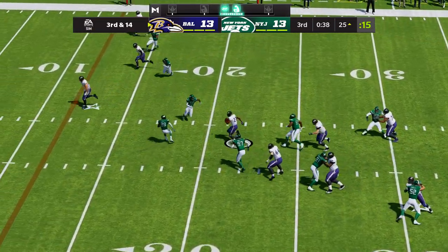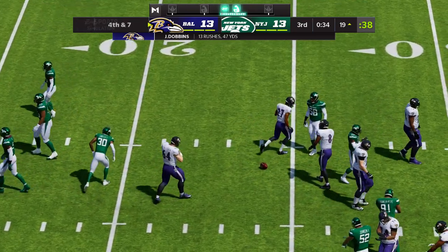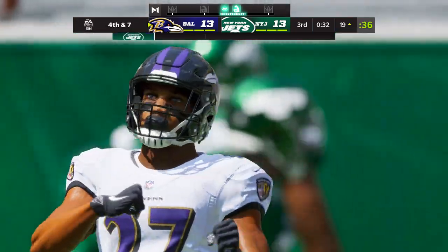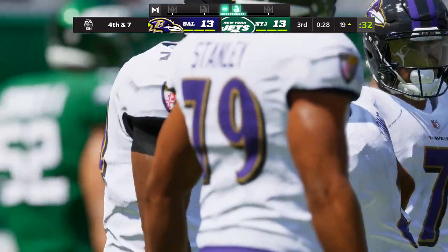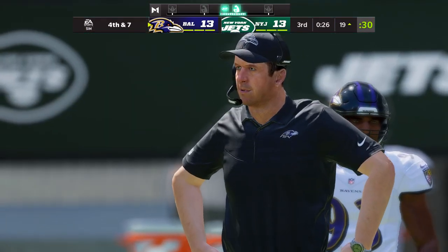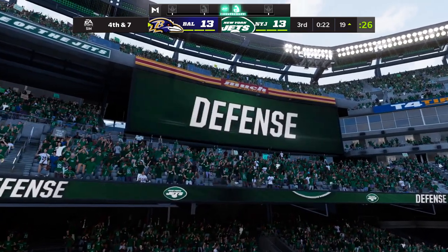They'll go again with Dobbins. Dances by at the 20. And they're going to get him down well short of the first, as he can only get this to about the 19. They'll get 6 there on the run, but it brings up 4th down. And there's a run to be happy with. Good, solid yardage. He'll take that anytime you hand the ball to a back.